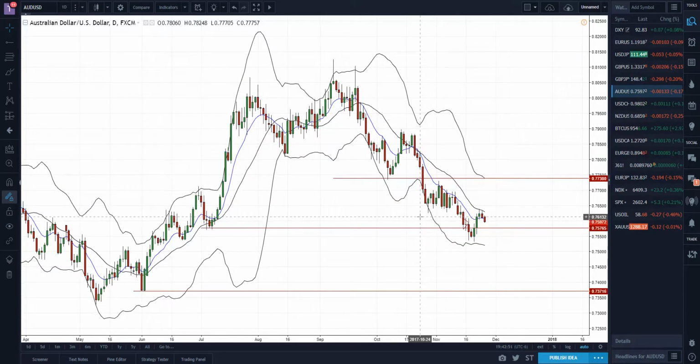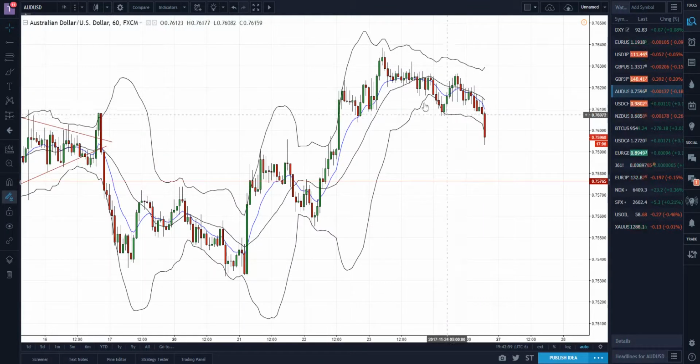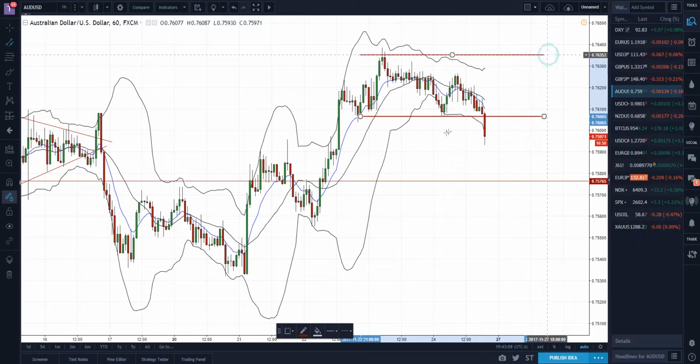So that's something that I would be looking for on AUD USD. I would look for bears to continue to display themselves clearly. But you can see that we have not very nice selling pressure. We had a range here and we're breaking it. So this is something that possibly could be very interesting to our accounts. We like those obvious trades that are easy to make money on.